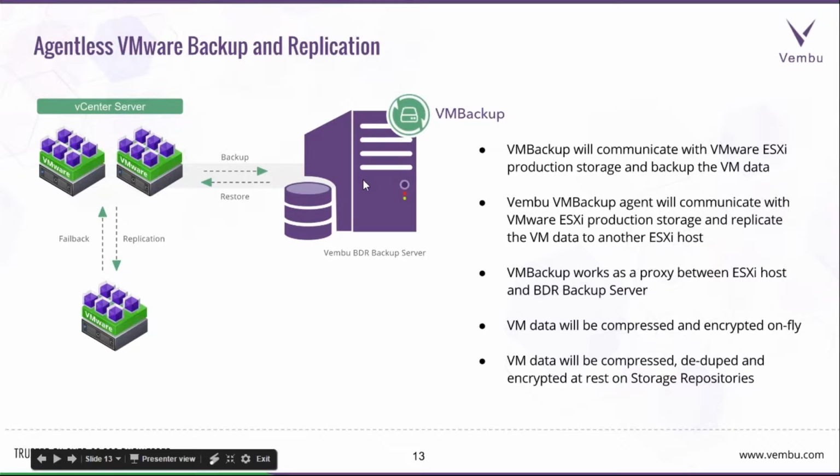So this is the precise architecture of how the Vembu VMware backup and replication works. As you could see from the Vembu VDR backup server console itself, you can directly add a VMware ESXi host or vCenter, since it's purely agentless. So once it is added, the VMBackup agent is like a proxy. It will just communicate with the VMware ESXi server, and it will actually read the data and send the data to the Vembu VDR backup server. So the data will be encrypted and compressed on the fly. Only the compressed, deduped, encrypted data will be stored in the storage repository.